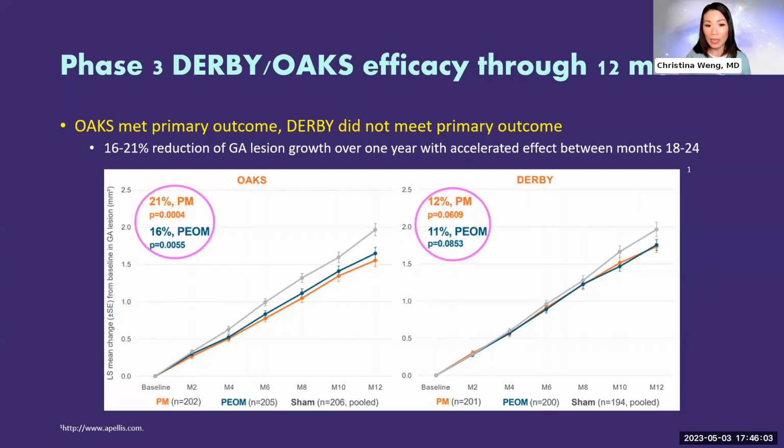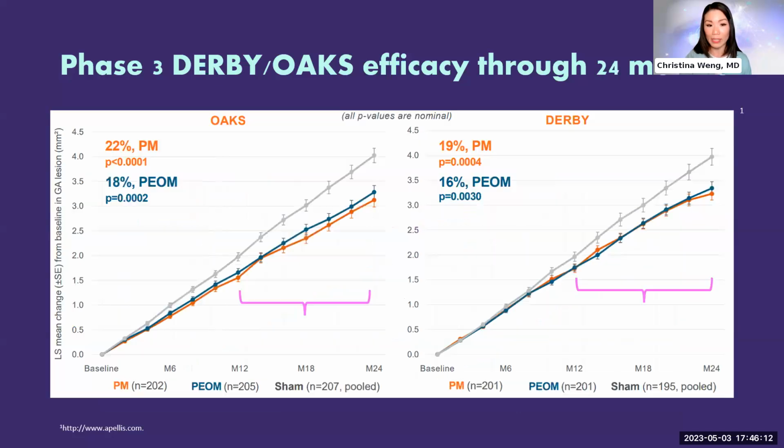But one thing that you can see in both of the trials is that the curves begin to pull apart as you enter months 12 through 18. And you can see that here and all the way through month 24 as well. You can see that the curves continue to pull apart after that first year, and that effect is magnified. Interestingly enough, even though this was not the primary endpoint, in Derby, the percent reduction of GA lesion growth rate did reach statistical significance when we were looking at the nominal p-values.